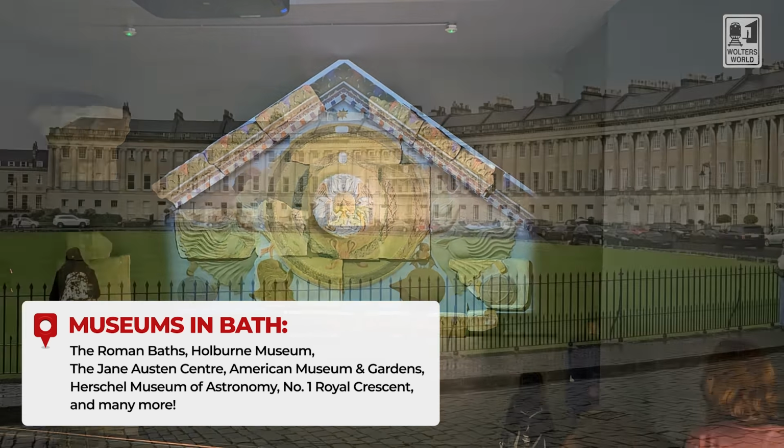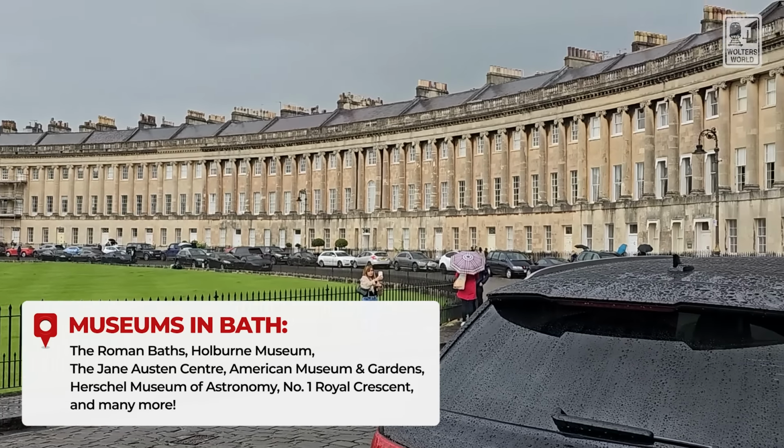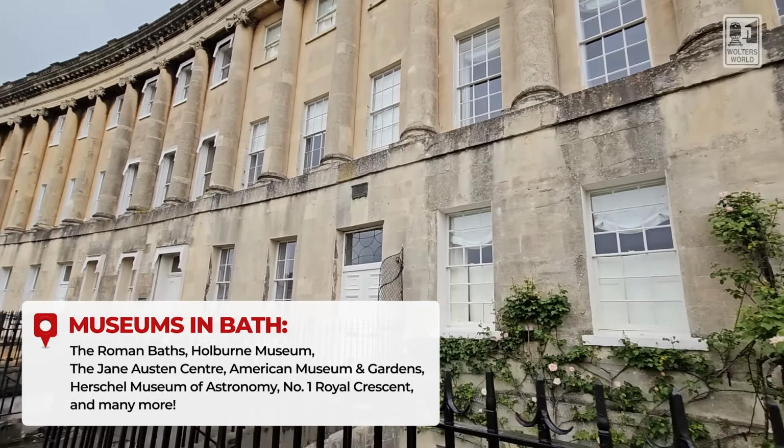If you want to see all that Georgian architecture we talked about, well, go to One Royal Crescent, and they actually have it set up like it would have looked back when it was built. I mean, it's really a beautiful place to be. And if you're tired of the art and history kind of stuff, you can also go to the Herschel Museum of Astronomy. If you're not sure, Herschel's the guy that found Uranus. Yes, dad jokes even come into my videos.